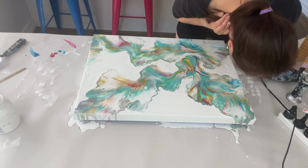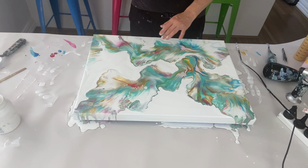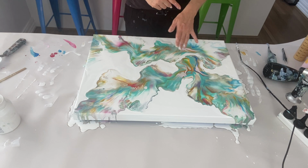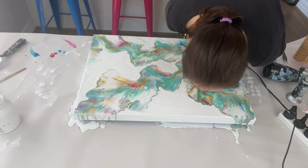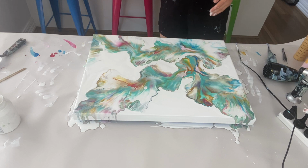I don't like sharp edges when I do these Dutch pours. I like them to be pillowy, soft curving lines. This bit here is a little bit jagged. A bit softer.